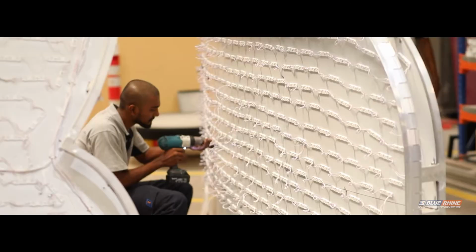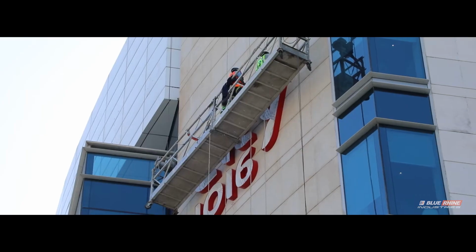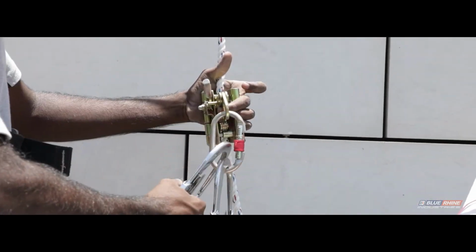We managed to achieve even illumination by stringent testing in our darkroom at our facility in DIP. The most challenging part of this installation was the lifting of the signs at high wind speeds to the point of installation. The health and safety of our employees as well as the local pedestrians was paramount.